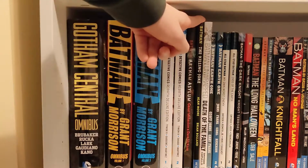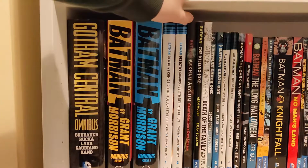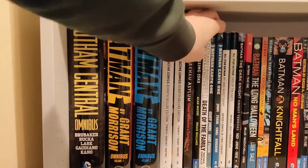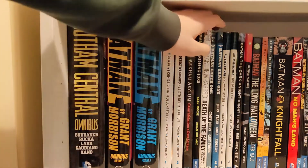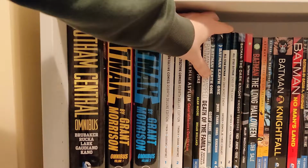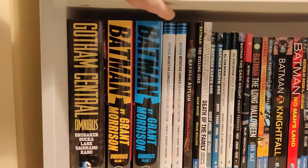Next to that, you have Batman Killing Joke, which is in most people's collections. Batman Unwrapped Death of the Family, because I love Greg Capullo's art, and I'm pretty sure it was a present from a friend. Next after that are the 2 Batman Earth One books. I don't know when volume 3 is coming out. We then have more Snyder books, which is All-Star Batman My Own Worst Enemy and All-Star Batman Ends of the Earth. It starts out as a road trip. I didn't enjoy that as much as his original run during the New 52. I probably just have to sit down and properly read it again.